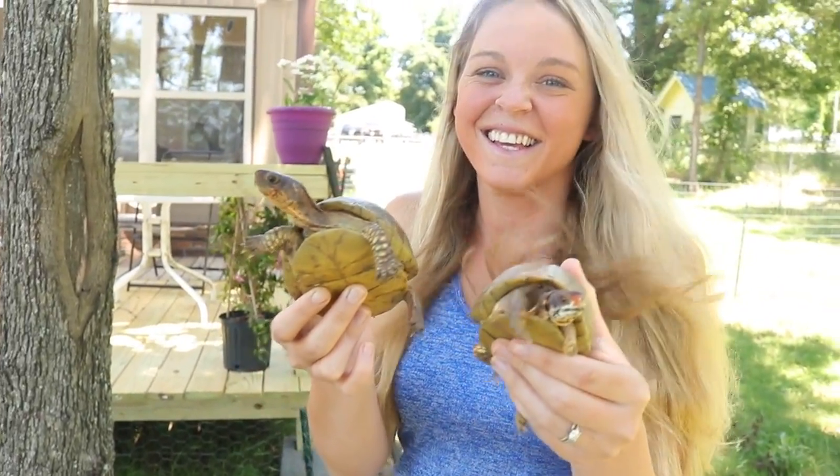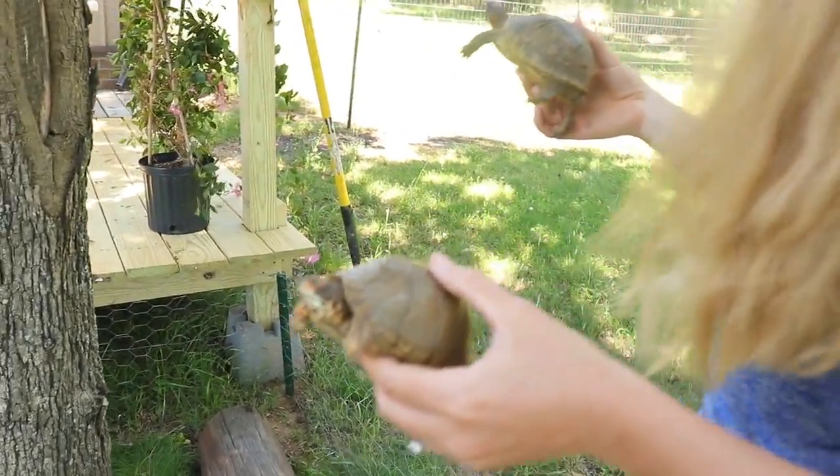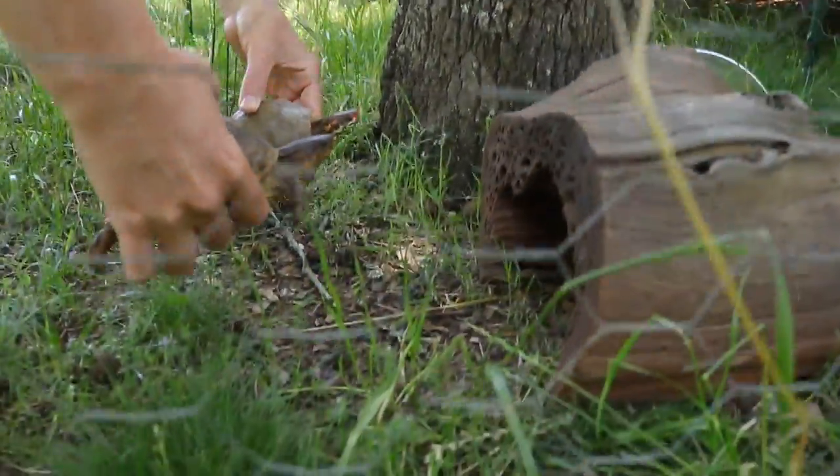Are you ready to introduce them to the new enclosure? Yeah. Okay, let's see what they do. Okay, you guys. Put them on the log and see what happens. Okay. Check out your new crib.